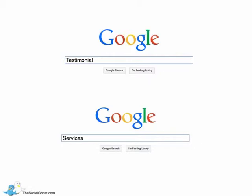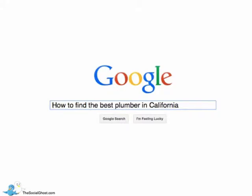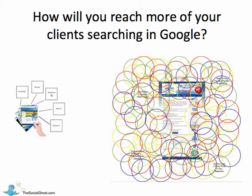or anything generic like that. Because when we go to Google, we automatically know that we want very specific results, that we know what we're looking for. So if we're in California and we have a problem with our plumbing, we are going to go into Google and we are going to type in how to find the best plumber in California. Okay, and that's going to give us those search results that we expect, that we want to click on and that we want to move forward with.